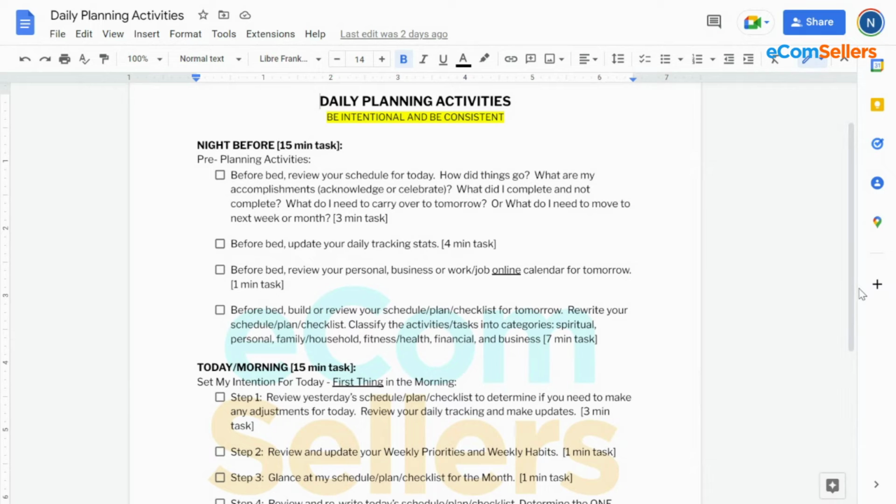Next, you're going to go through and update your daily tracking stats. If you don't have a My Ecom Planner, I encourage you to get one, first of all. But if you do, that's great. You have a place where you can update your daily tracking stats. We've given you so many different fields in which you can track those stats.